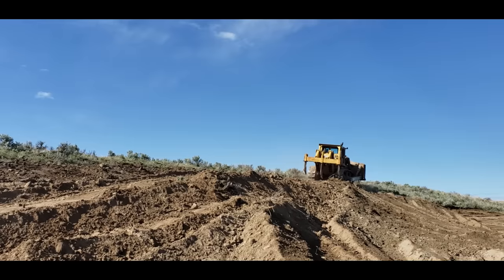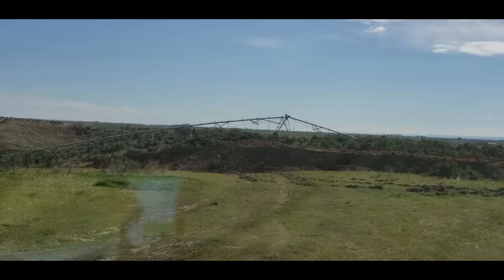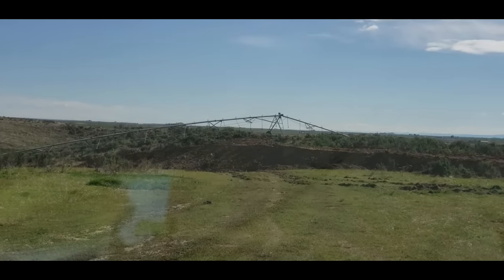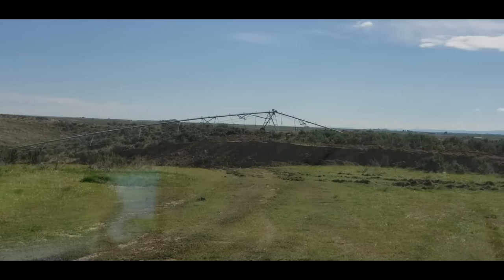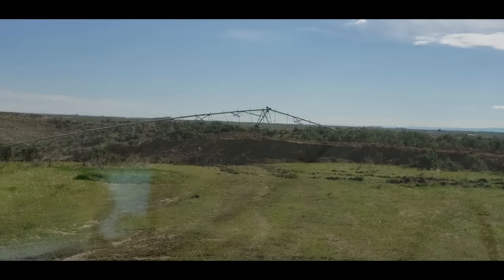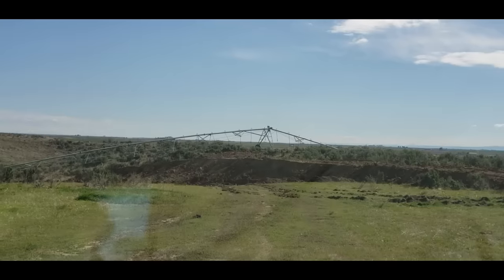I'll go back over here and show you how bad it's kinked and what we got to do with the rest of it. So there's the one tower right up on the top of the hill, and you can see how severe the angle is there. So we got to build up the other tower down to the right there, down below, see if we can raise that up.